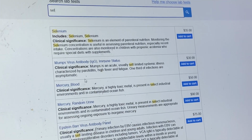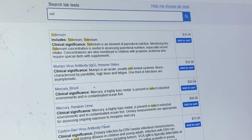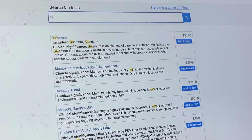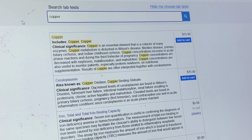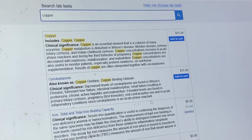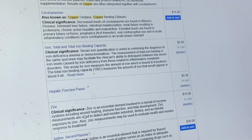Another one, you could check blood mercury, $50. I don't know that I'd do that one. Let's see, another one I got that was important for me was copper. You don't want to have too much copper, you don't want to have too little, but that test is $15. So anyways, there's so many different tests you could get.